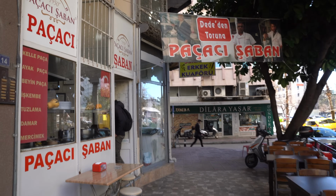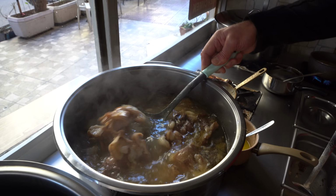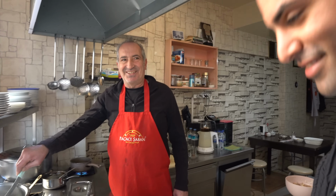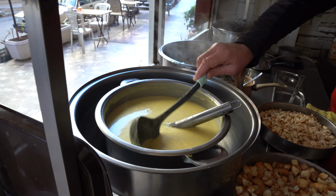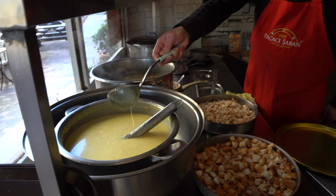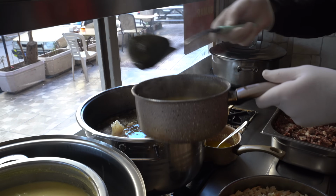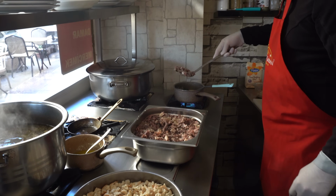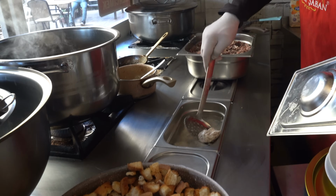Merhaba usta. Günaydın. We're here to try the famous Kelle paca, Antalya Kelle paca. Beyin. Dil. Paca. Ayak. Yes. Güzel. Yumurta. Sos, yumurta. Suyu. Un. Okay. Zerdeçal. Meşhur Antalya Kelle paca. Oh, beyin. Beyin, evet. Güzel.